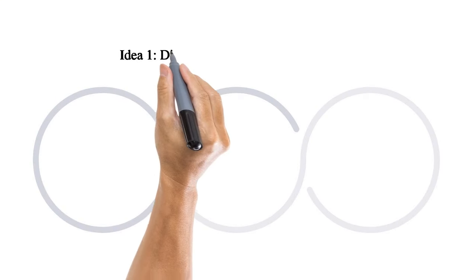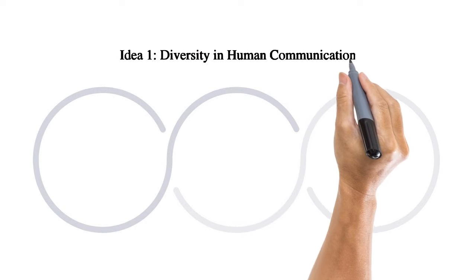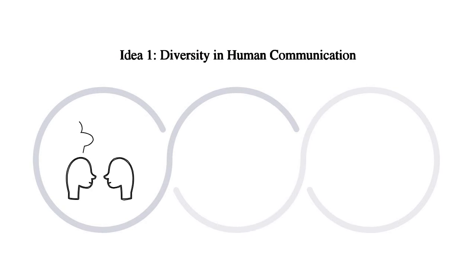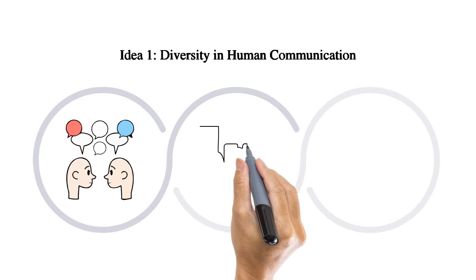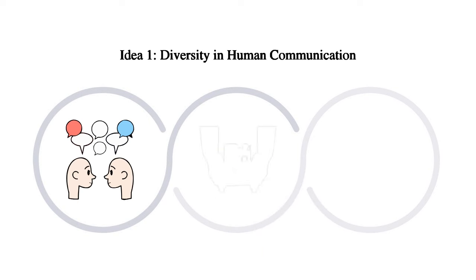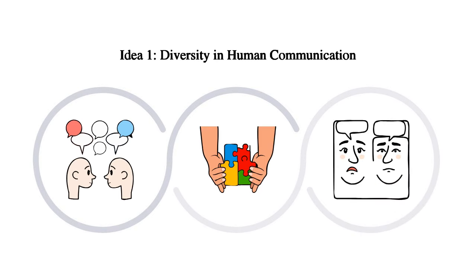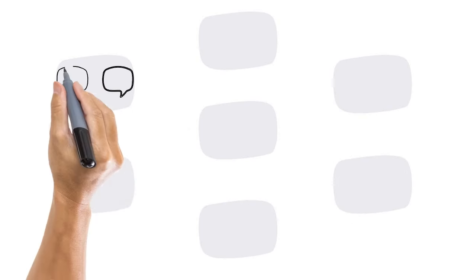Idea 1. Diversity in human communication. Understanding that people communicate differently is a key idea in exploring human behavior. Everyone has their own way of sharing and receiving information, and those methods can be as varied as the individuals themselves. These differences in communication often come from our distinct personalities, each with unique preferences for how we express and interpret messages.